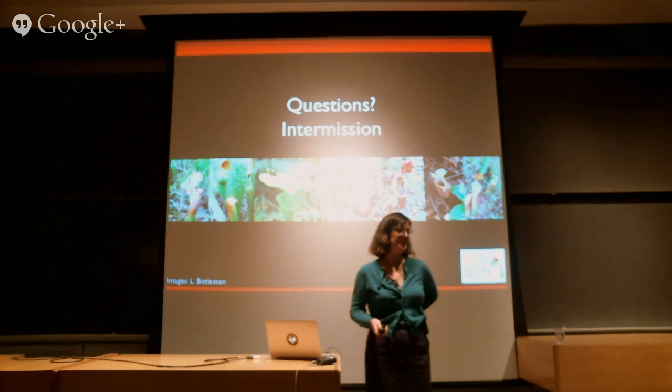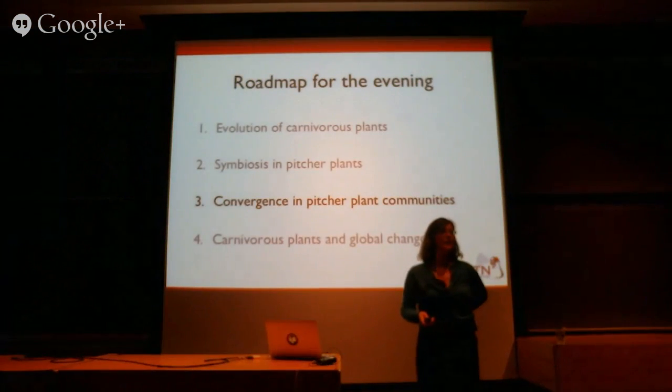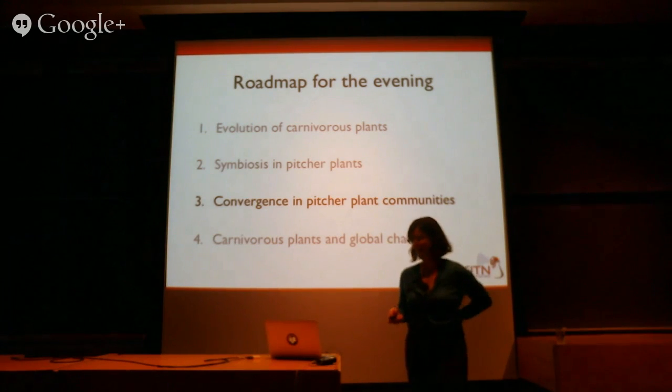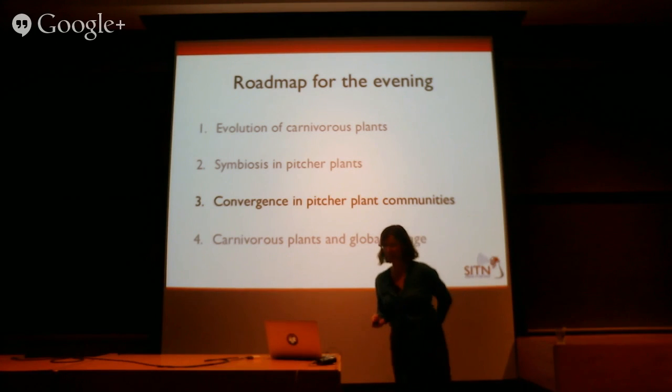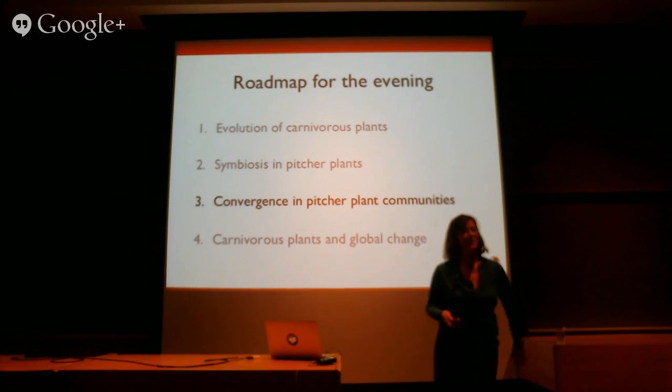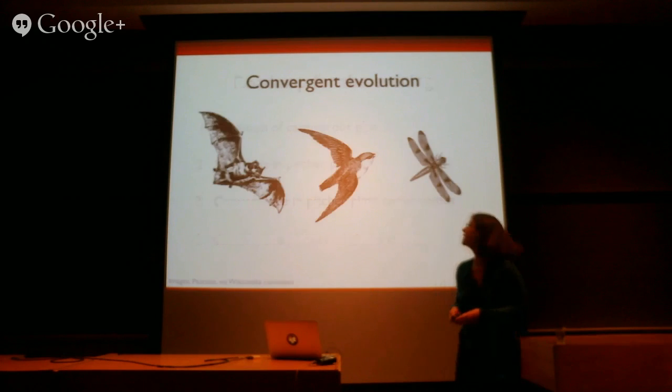All right, we'll move on to the next section. So hopefully all of you had some snacks and you're doing your own digesting now, just like these plants, and you're ready to hear more about carnivorous plants. I'm going to be talking about some of the research I've done looking into convergence in pitcher plant communities.